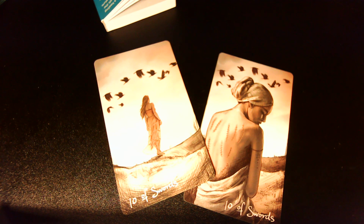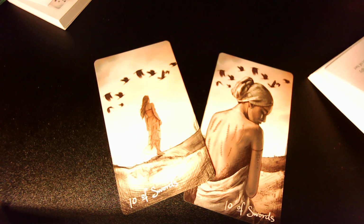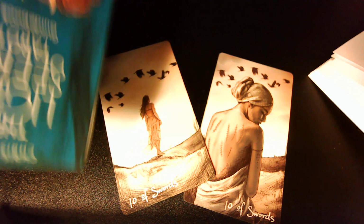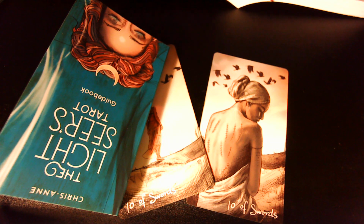But one of the things that I appreciated about this Ten of Swords in the large guidebook is the experience overview that's missing from the small book. And I think the experience overview and the journal prompts.